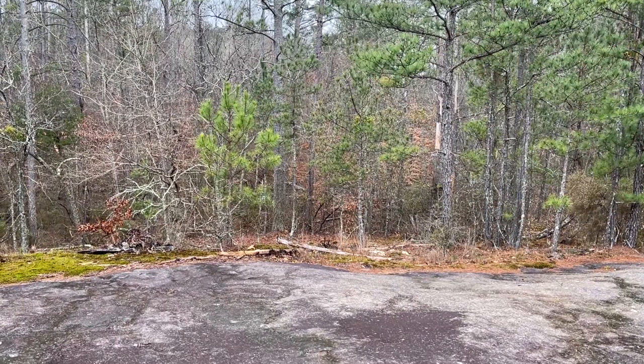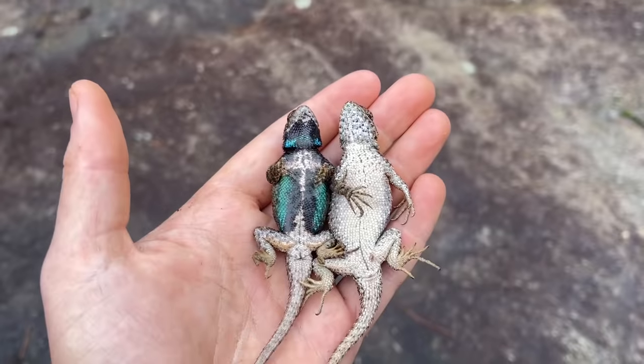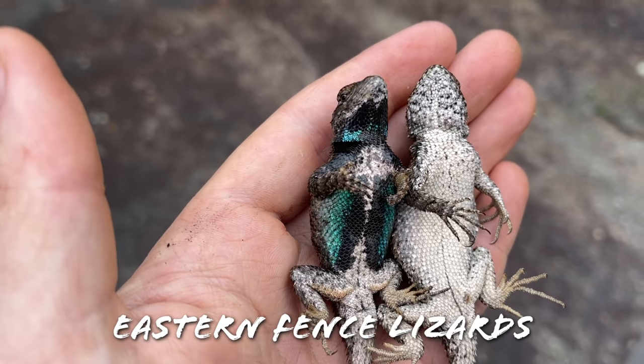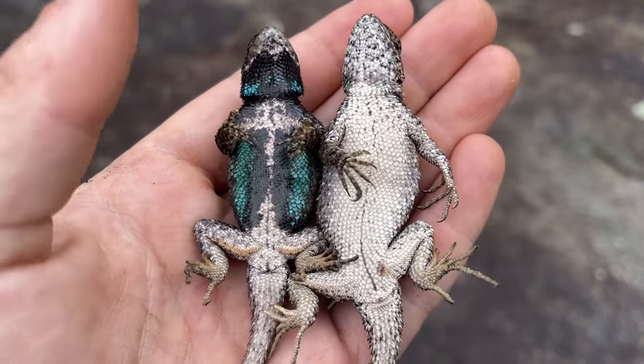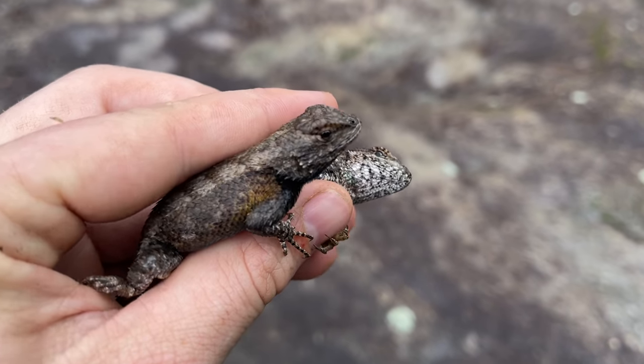All right, guys, this is kind of interesting. I spotted a couple of fence lizards running around and we were able to nab a male and a female. So you can see the males will pretty much always have this very, very vibrant belly coloration, even in the winter. The only ones that won't are the very, very small ones. And then the females are always gonna have this solid, kind of plain colored belly.